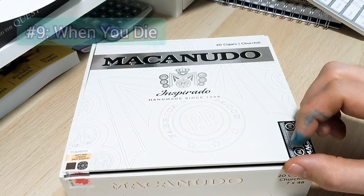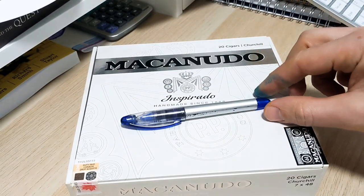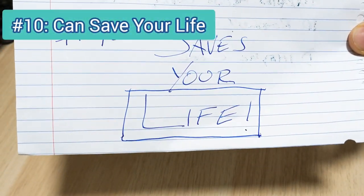Reason number nine, when you die, think about it. What are people fighting over? That beloved fountain pen collection. Who gets what? Oh my gosh, they're gorgeous. They don't give a damn about dad's favorite Staples Optiflow. Who cares?